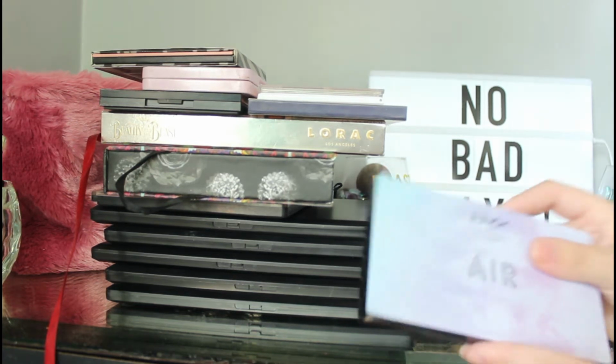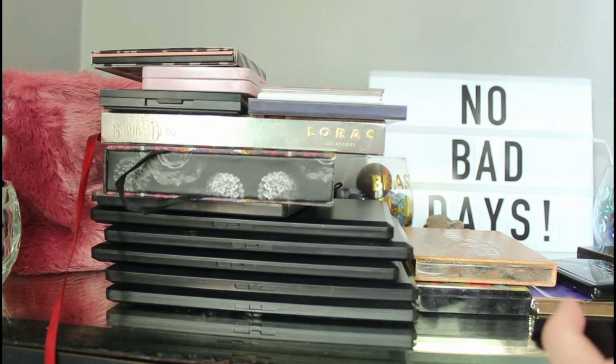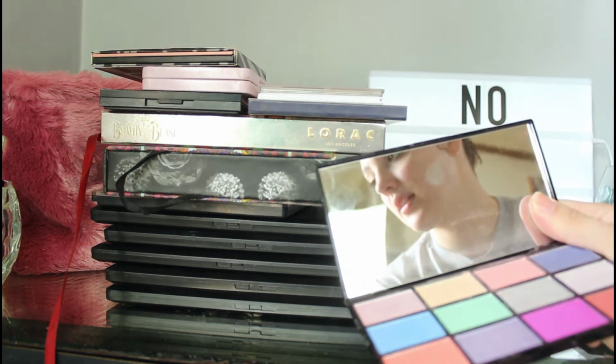Definitely keeping this NYX Air palette. I really, really loved it when I used it the other day for a palette bingo. There's me looking ratchet.